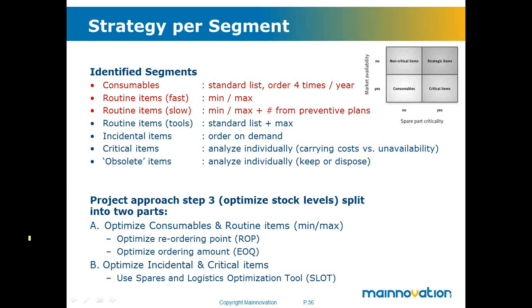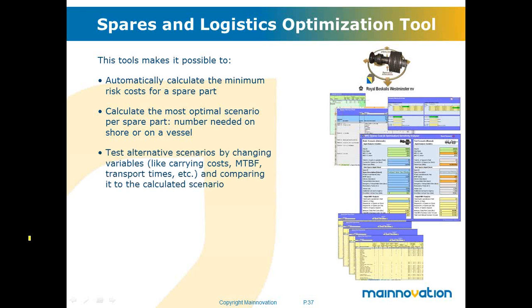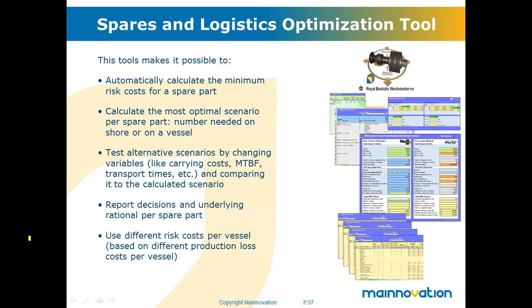And I want to show you a little bit more about that. This tool makes it possible to automatically calculate the minimum risk cost for a spare part. It also identifies the most optimal scenario, so the number needed on shore or on a vessel. You are able to test alternative scenarios by changing variables like carrying costs, mean time between failure, transport times and things like that. There's a complete report available after you choose your scenario, to embed in day-to-day practice.